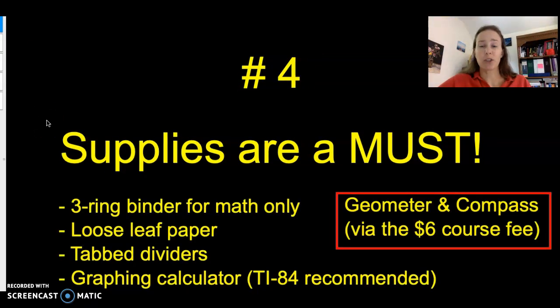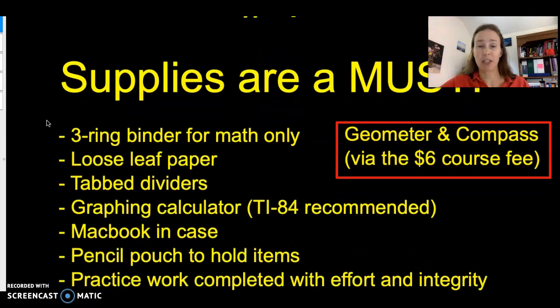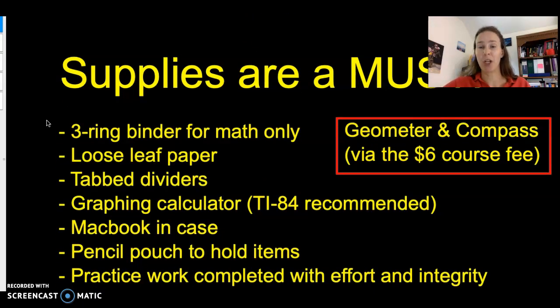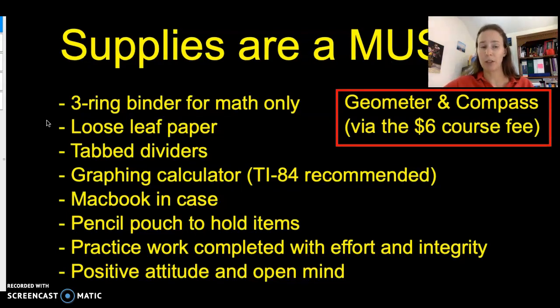More than ever this year, supplies are a must. I'm a sharer and I have tons of supplies in my classroom and it's killing me, but we are really trying to make an effort as a school to minimize the use of shared supplies as much as possible. So that being said, there might be a time that I do pass out things and we just make sure we wipe things down really good, but I think there are a lot of things that students can have and be prepared and bring with them.